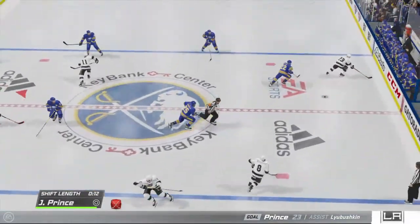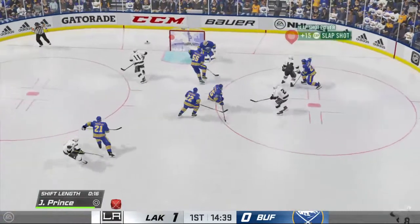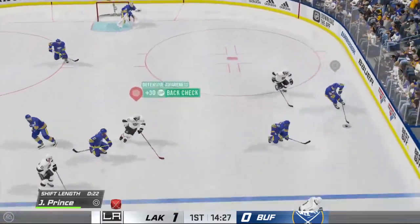Now they can make their opponents chase the game. By number 12, assisted by number 12. Prince scoops up that pass. He's dangerous in this zone. He's already got the go-ahead marker. Great reflexes, another save.